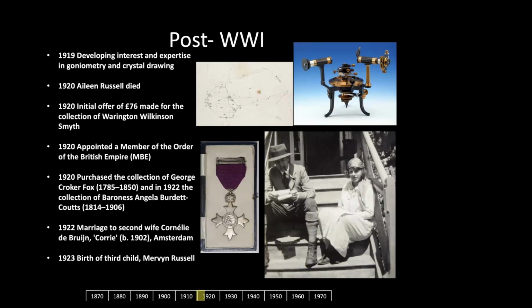And indeed, many of the Russell collection duplicates that you see on the market say from the collection of Baroness Angela Burdett Coutts. So he was obviously feeling lonely. He needed a partner. He had 2 young children, and he perhaps jumped rather quickly into a relationship with his second wife, Cornelie de Bruyn. She was Dutch. They got married in Amsterdam. Sadly, it really wasn't a success.